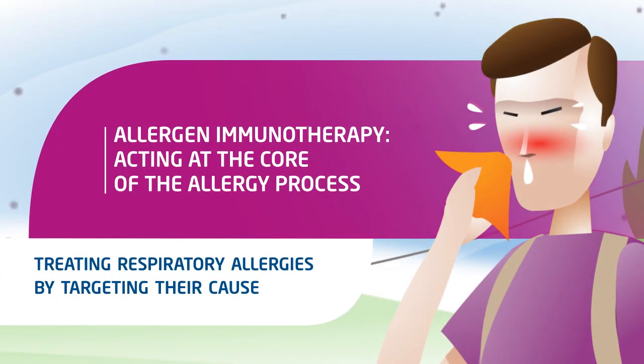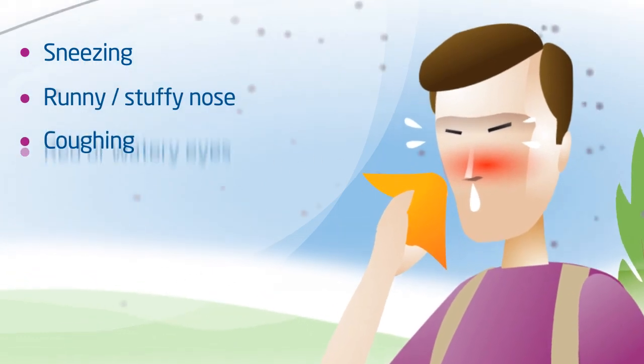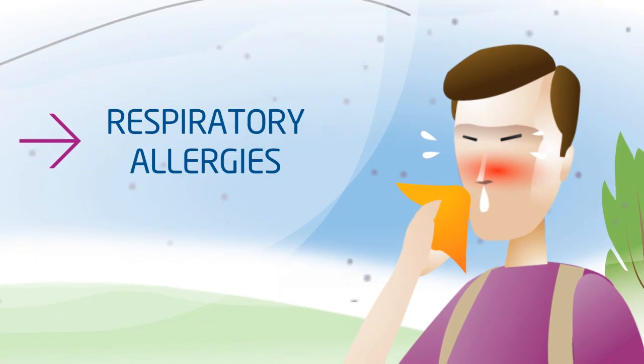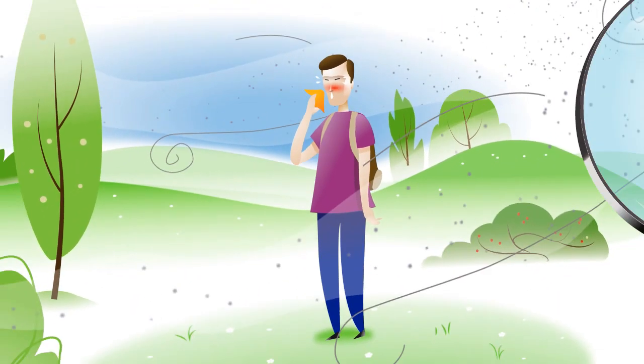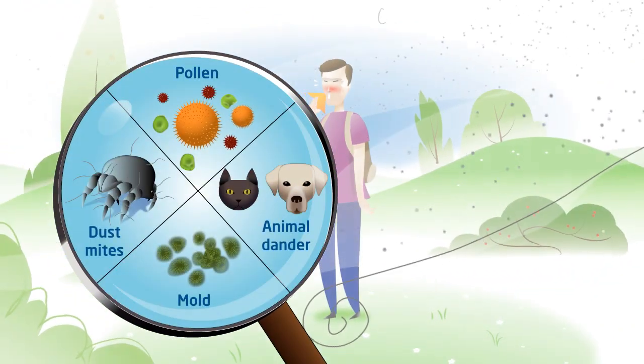Allergen immunotherapy, acting at the core of the allergy process. Respiratory allergies often cause symptoms that affect the nose, eyes, and throat. These symptoms occur when the allergic patient is in contact with a foreign substance to the body, called an allergen, harmless to most people.